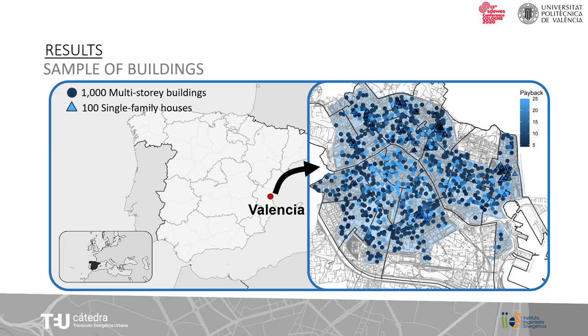A simple random sample, representative enough, was taken, composed of 1,000 multi-story buildings and 100 single-family houses. With a first glance at the map, we can see the spatial distribution of the economic payback of the simulated PV installations. We can notice that the city center area presents the worst profitability results. We will see the reason for this in the following slides. Let's get into the simulation results of this sample.